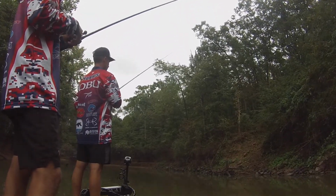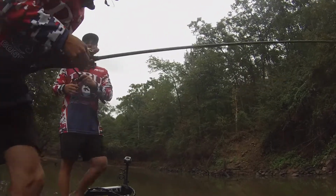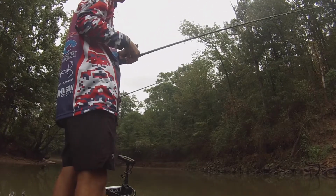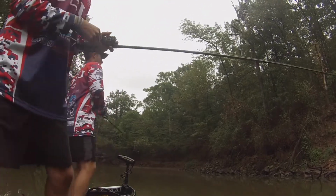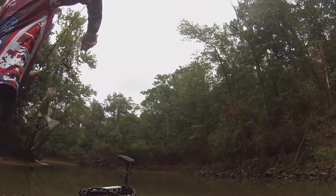Alright, so we're still on the same rocky bank. We're still getting bit. As you see there, I got bit. He was swimming with it and he took my whole craw. So I cast it back in there. Got him this time. But this one was not a keeper.